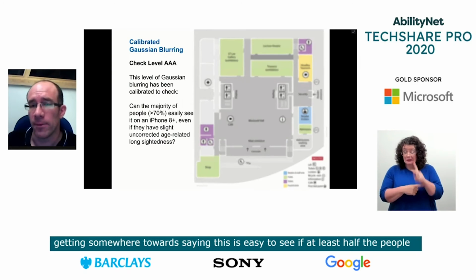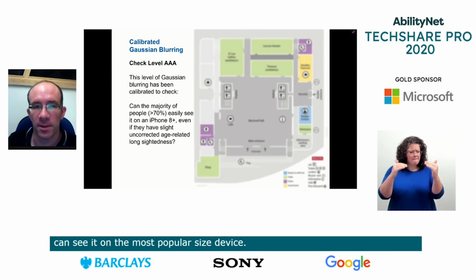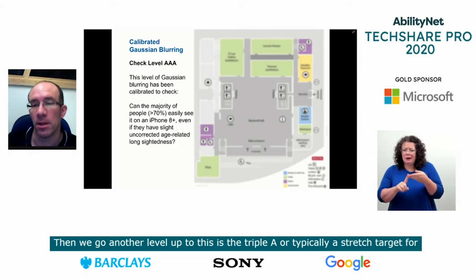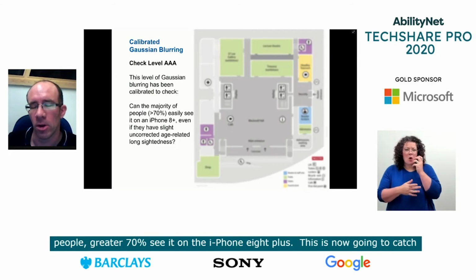And then we go another level up. So this is the AAA, or typically a stretch target for things to display on mobiles anyway. And now we're saying, can the majority of people, so that's greater than 70%, easily see it on still the iPhone 8 Plus? So this is now trying to catch the people who say, even if they've got a bit of age-related long-sightedness, or they're not quite wearing the right glasses, will they be able to see it on a phone?